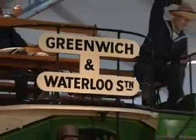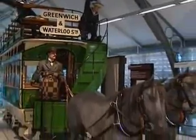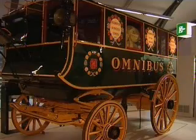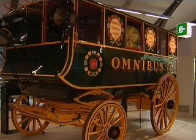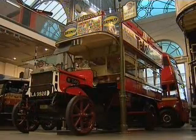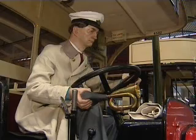Buses and trams were another important element of London's transport system. This horse-drawn tram could carry up to 26 people through Victorian London. They offered low fares and were important to many working-class Londoners. But the invention of the motorbus quickly made horsepower redundant. This B-type bus was designed by Frank Searle in 1910.